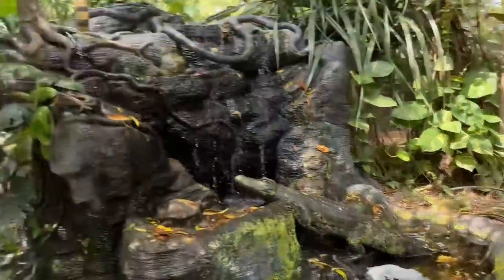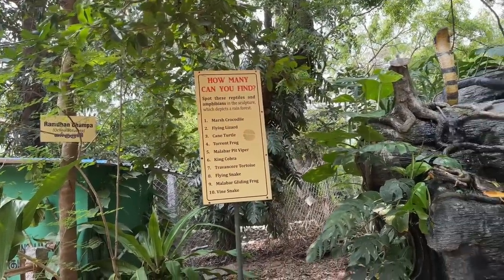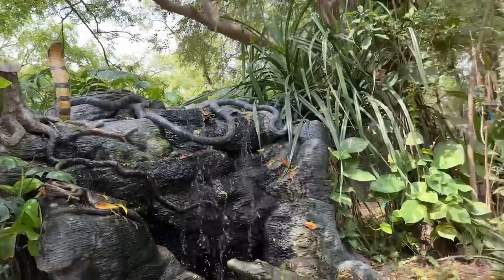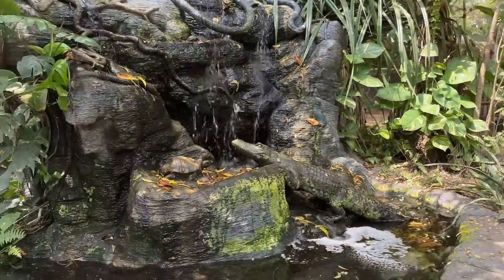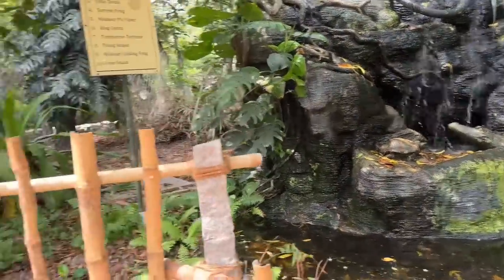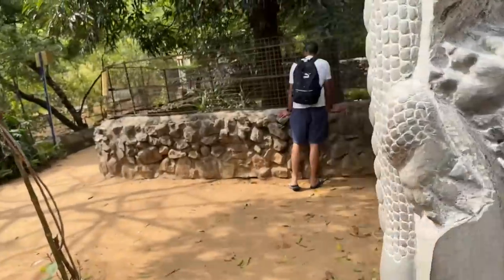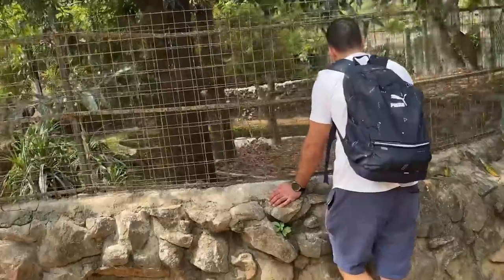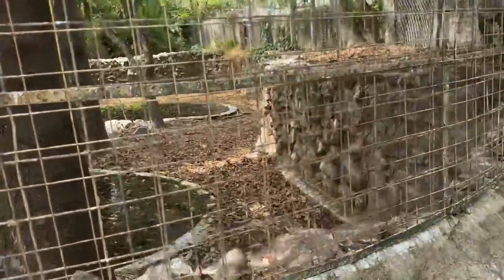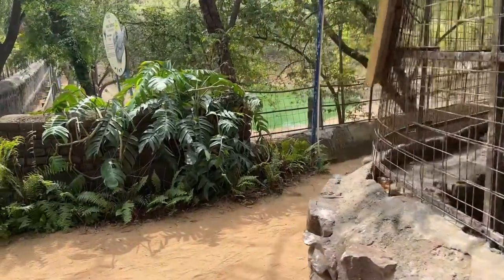3, 4, 5. No, you need to find the marsh crocodile, flying lizard, cane turtle, torrent frog, and so on. Come on, guys. See any? No? Really hard to spot.